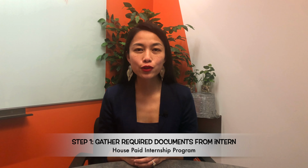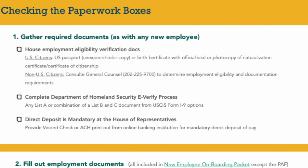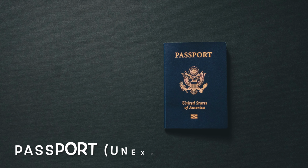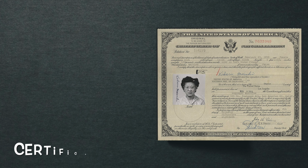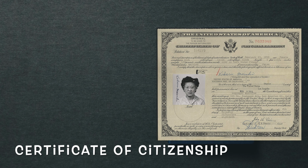Now, time for the step-by-step instructions on how to qualify for the House Paid Internship Program. There are 4 steps, so pay attention and it's pretty easy. Step 1, you're going to need to gather these required documents from the interns. First, there's the House Employment Eligibility Verification documents. If the intern is a U.S. citizen, you can use a U.S. passport, which needs to be unexpired and a colored copy, or you can use a birth certificate with the official seal, or a photocopy of naturalization certificate of citizenship.